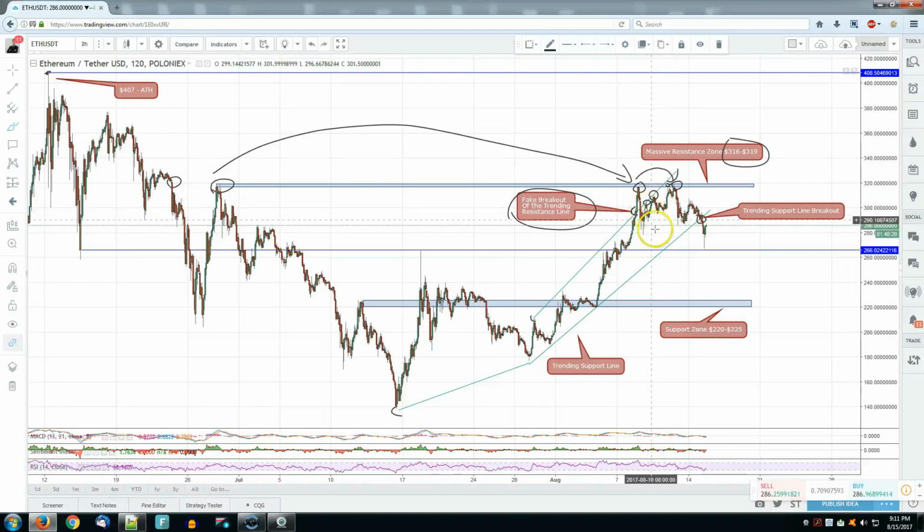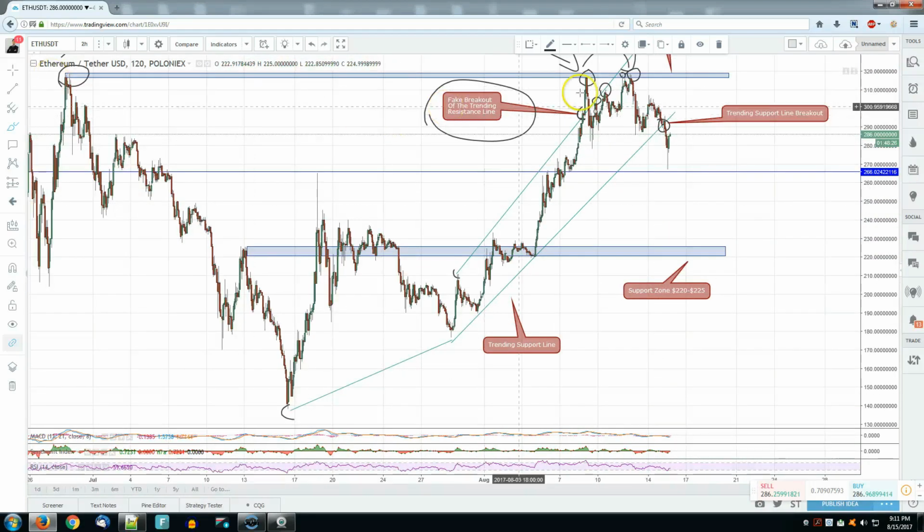So I'll zoom in a little bit for you to see it better. We tried once again over here and one more time over here to break out of this resistance line, and it just ended up unsuccessfully, right? So that represents a fake breakout here, which is definitely something that I was considering as a fake signal offered by the market to buy into Ethereum at that price point, which needs to be considered.